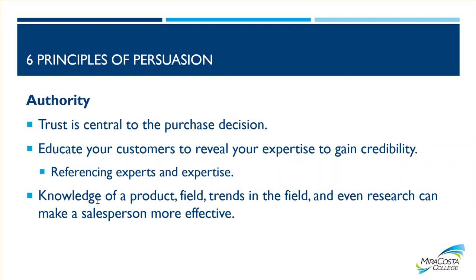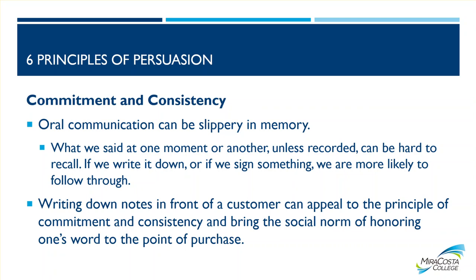And because I have such a strong knowledge of the product, the field, the trends in the field, I'm very effective and persuasive. Commitment and consistency: oral communication can be slippery in memory. What we said at one moment or another, unless recorded, can be hard to recall. If we write it down or we sign something, we are more than likely to follow through.